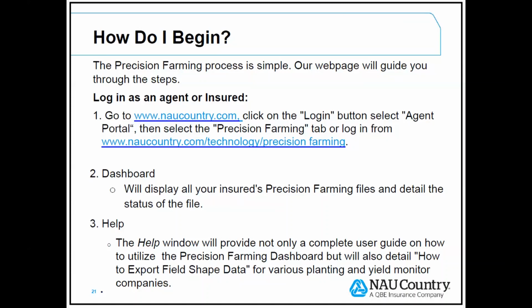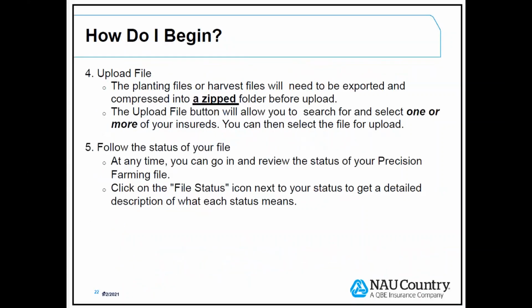We have the help window that will provide information outside of the dashboard or how to do things differently than some of the other things that they may look at, but the help file gives us a chance to look at all the aspects of precision farming, from the setting of the plant populations to create optional units and to harvest production that's associated with those units. So all that information's in our website if they want to take a look at it.